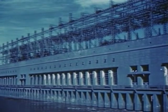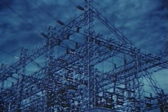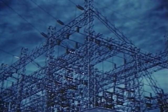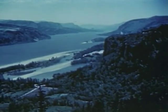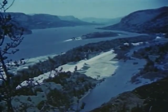Bonneville Dam is also used to generate electricity. The nearby cities of Portland and Vancouver use most of Bonneville's electric power. Between Bonneville and Portland, there are many beautiful views of the River Gorge. This is one of the scenic parts of the Columbia.